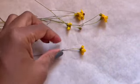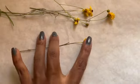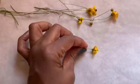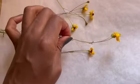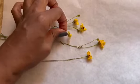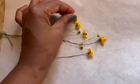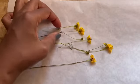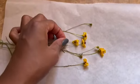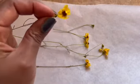I just picked these wildflowers maybe 30 minutes ago, and they're already trying to shrivel. So I'm gonna get these set out and put these in a book so that they can be pressed and wait a few weeks for them to totally dry out and make some beautiful bookmarks.